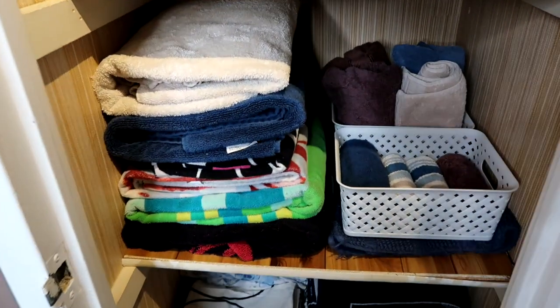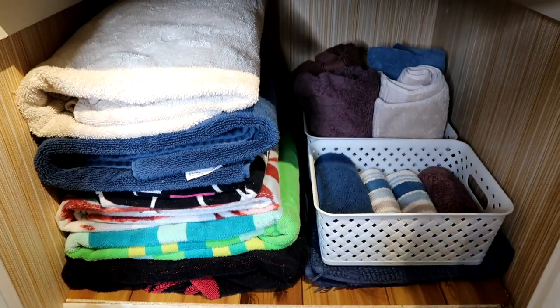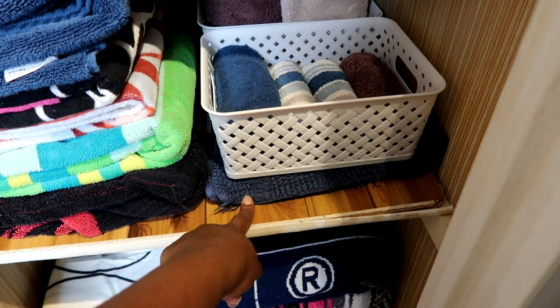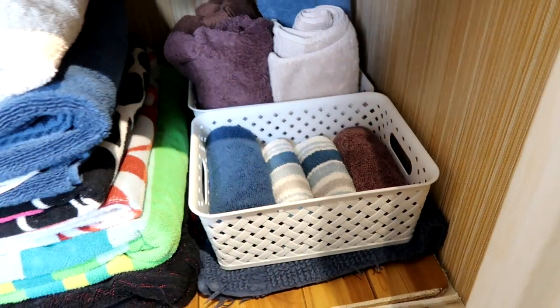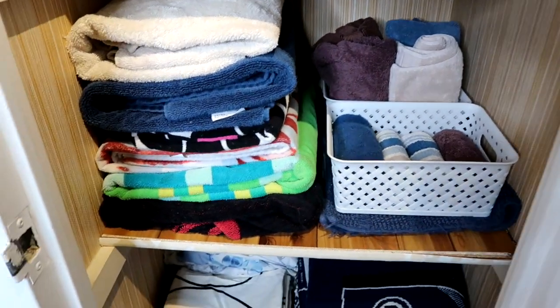Then down here we have our guest towels. We also have a basket in our bathroom with the purple guest towel. And these are our pool towels. These are our beach towels. This is an extra bath mat. In this bin, I have all the guest washcloths. And in this bin, I have all the guest hand towels. I keep my washcloths in my bedroom.